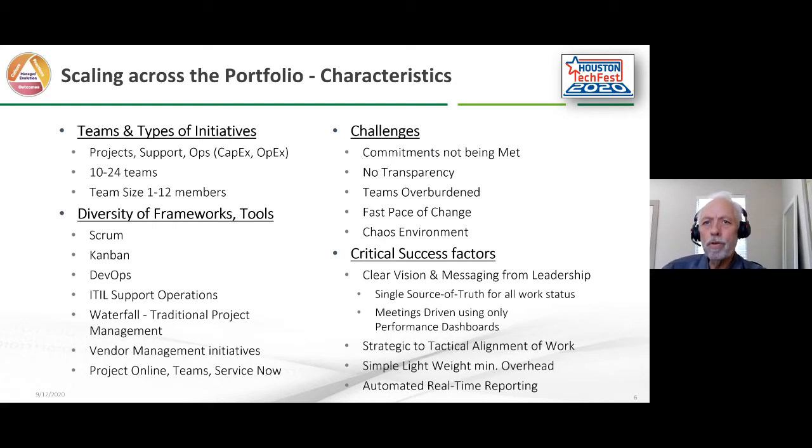Lots of different tools too. Teams were using Project Online, ServiceNow to manage their tickets, Microsoft Teams boards. Many of them were already using Azure DevOps, but they were on different instances. So part of this was to migrate as many as possible to a common organization, and that allowed us to automate the reporting. Some common challenges: commitments not being met, no transparency.